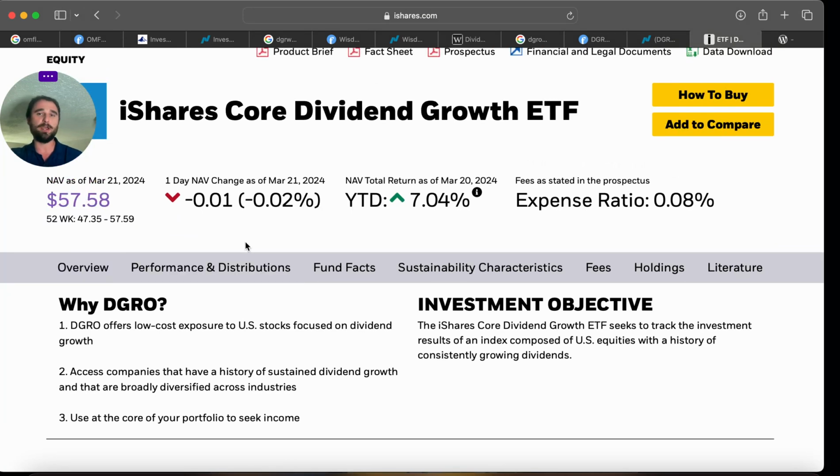Obviously, take into consideration your own risk tolerance and investment objectives. But hopefully, this gives you some ideas for your portfolio if you're looking for cash flow.